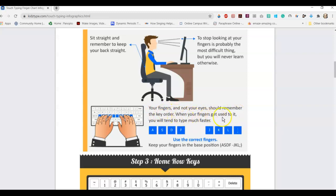When your fingers get used to it, you will tend to type much faster because your fingers have memorized where the keys are. Use the correct fingers and keep your fingers in the base position. Base position is where your pinky is on the A. See his pinky? It is on the A.